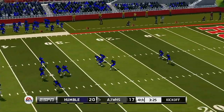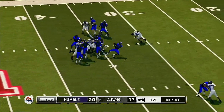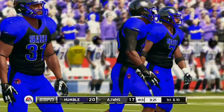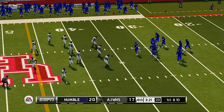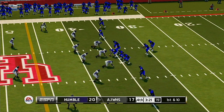Looks like they're ready for the kick. He's out to the 30. He makes it out to maybe the 36-yard line. Things aren't tied, but they might as well be. It's this drive that could really dictate the tone for the last quarter.